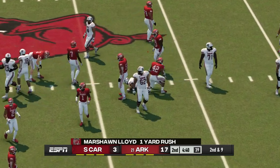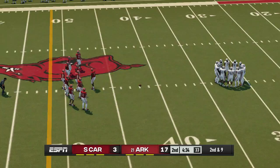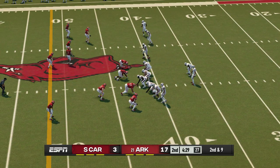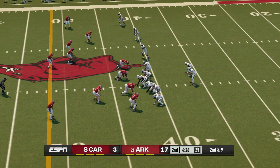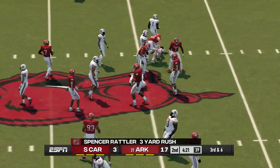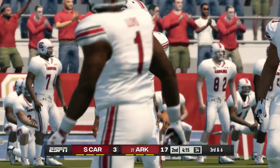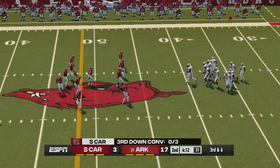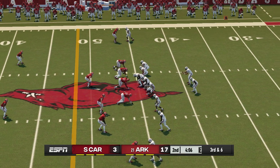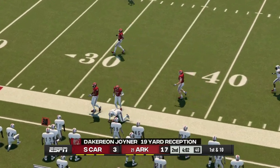Gets out to about the 42-yard line. We've got a second and nine here. Ball on their own 42. And he hits him hard at the 45. He throws right away. Stays in bounds and made a nice catch.